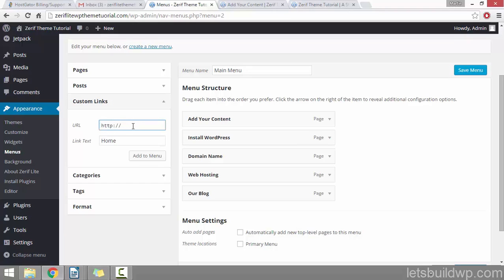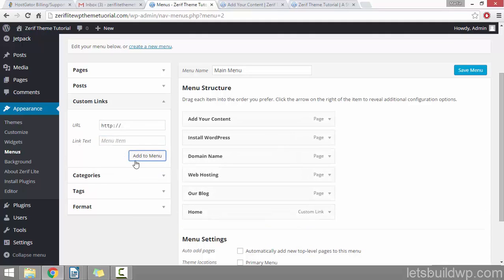And then after the 2 forward slashes, we're going to type our website name .com or .org or whatever your extension is. So for me, after the 2 forward slashes, I'm going to type Zerif Lite WP Theme Tutorial.com. Once you've typed your domain name into this box and typed home as the link text, we can click here where it says Add to Menu, and we'll see it appear here in the list on the right hand side.